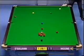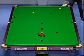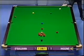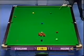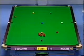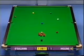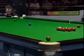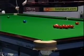Well, there's a possibility that he could play the pot here. I'd favour the safety play myself. But no, what a pot it was. That was another very confident shot. It was a 3/4 ball pot, and if he misses it, that red would have gone up the table with the cue ball. So he needs a lot of confidence to play that.